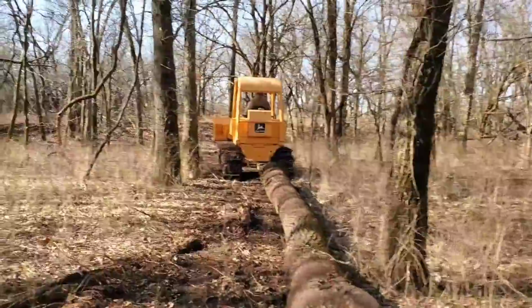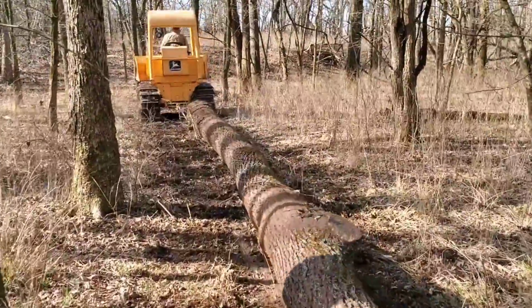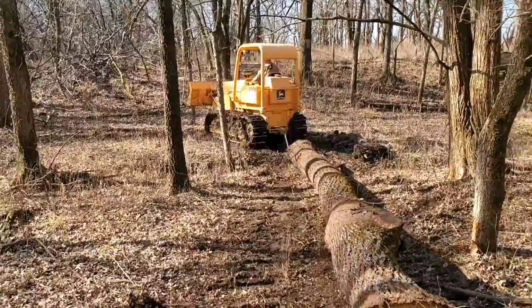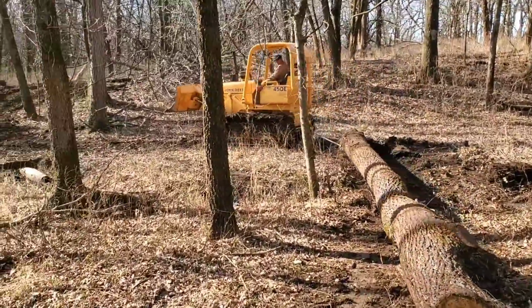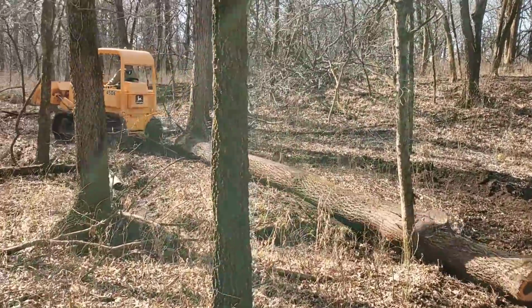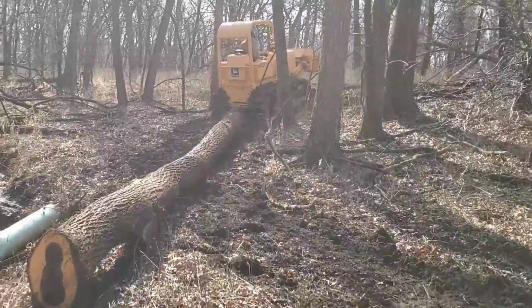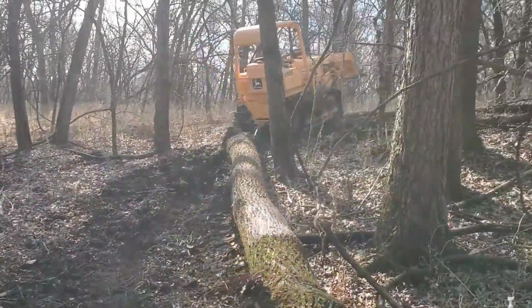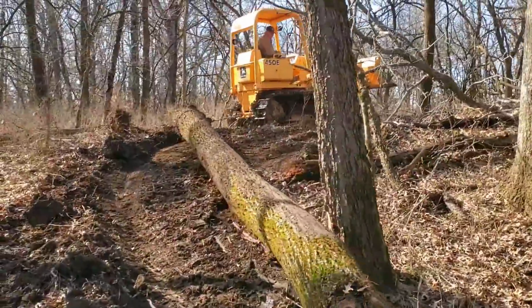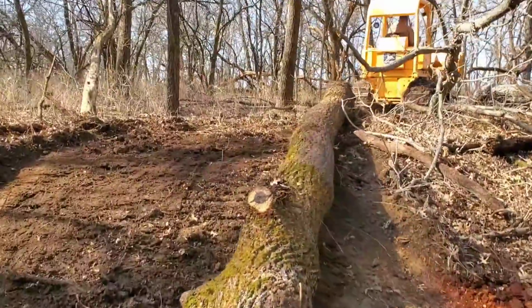Just steady, consistent, same speed. Little elm for a bumper tree there. Pretty slick. I'm definitely a believer in dozers.